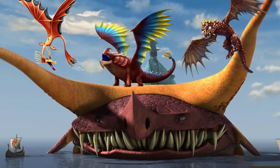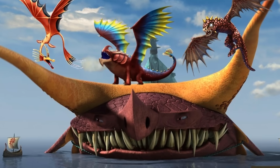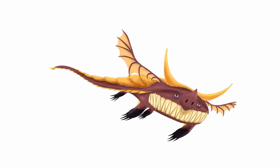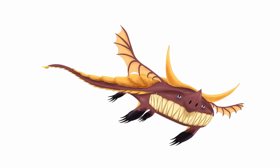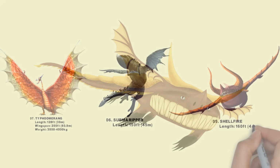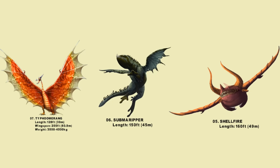The Shellfire's armored carapace is so durable and resistant that it enables it to endure almost anything, even numerous blows from its natural enemy, the SUP Mareeba, showing no signs of injury, only slight irritation. These dragons are over 160 feet or almost 49 meters long.